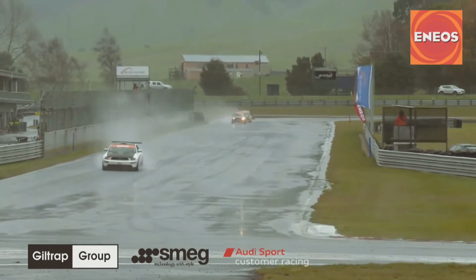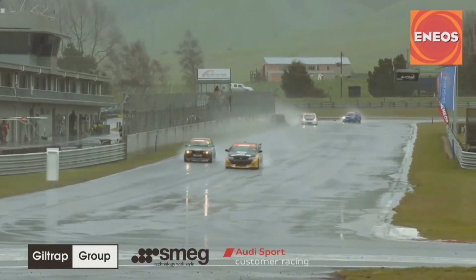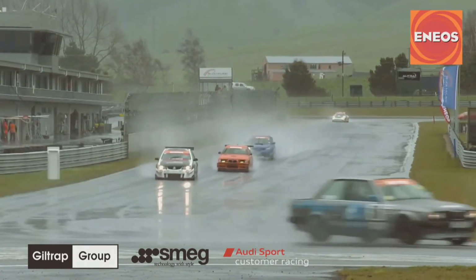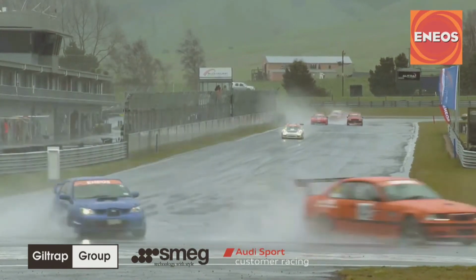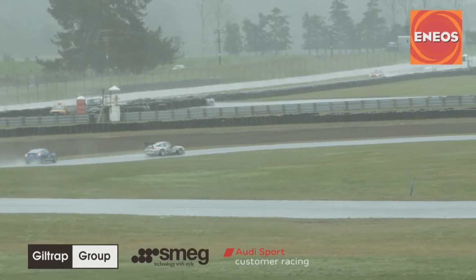We've got Andrew Nugent up into first position from, I'm just trying to pick up Ian Hare. Where is he? He must have had, I think he's had an off. Yep, here he comes now. He's dropped well down the field. So he must have had a spin somewhere out on track, because our second place man now is Andrew Nugent in the BMW M3 GTR with Chris Henderson in that amazing little Toyota.